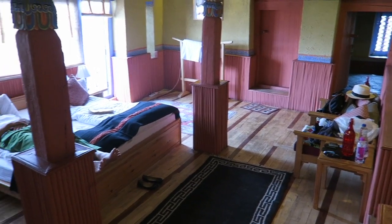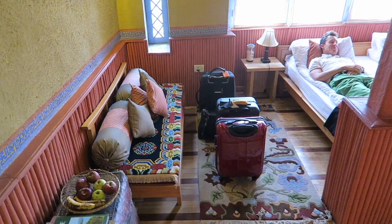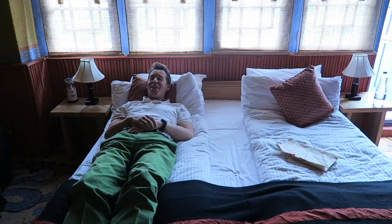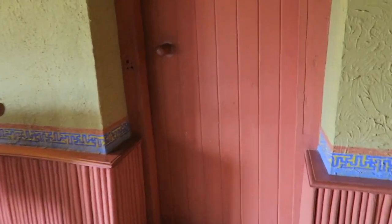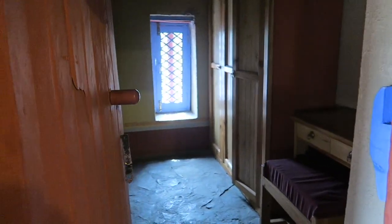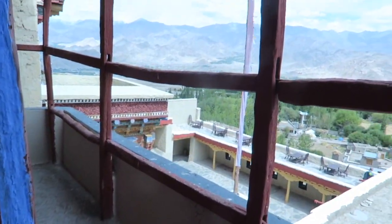Here is our room at Stoke Palace. Skakko's resting. He needs his rest because that trip was a tad bit bumpy. Hi. So this is our room. And then here is our bathroom, which isn't so bad. It's not as interesting. We have a little closet changing area here. And then the best part, I think, is this balcony. Oh my goodness, that looks out over everything.